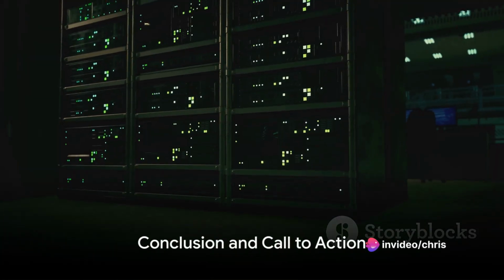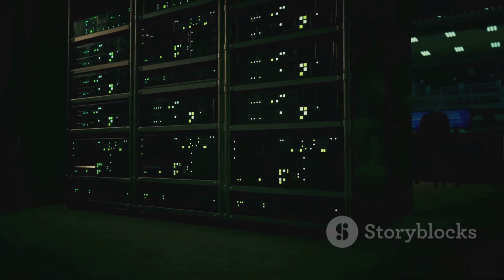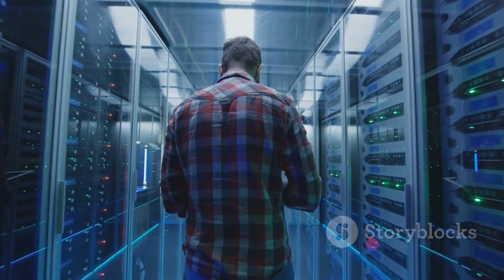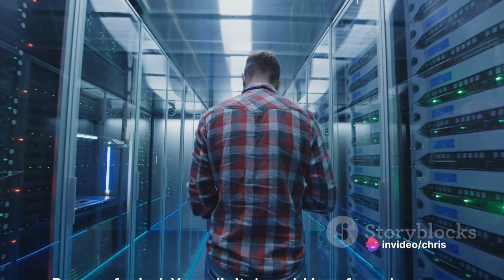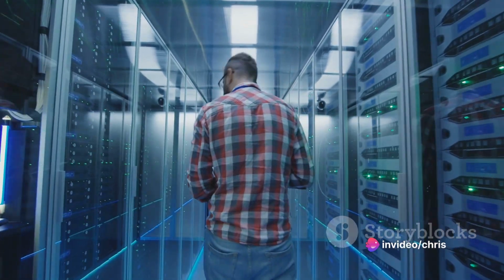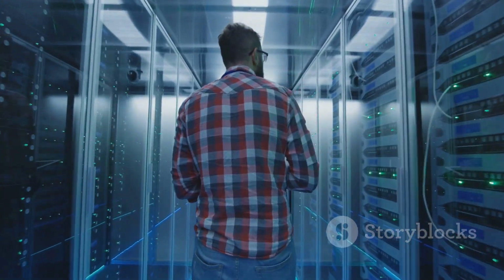So, there you have it. With its unlimited storage, straightforward data retrieval, and robust security, Backblaze Cloud Backup truly stands out in the cloud backup arena. It's not just about backing up your data, it's about giving you peace of mind, knowing that your digital world is safe and secure.